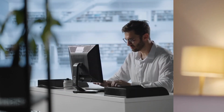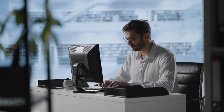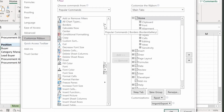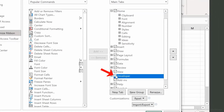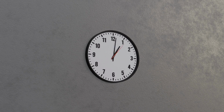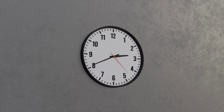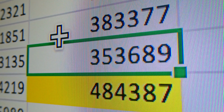Picture this. You're sitting at your desk, staring at an overwhelming spreadsheet filled with numbers, text, and scattered data. Your manager just asked you to clean up the data, remove duplicates, and generate a report, all within the next hour. You start manually deleting rows, copying and pasting values, and struggling with formulas you barely understand. The clock is ticking, and frustration builds up as you realize this task could take way longer than expected. This scenario is all too familiar for Excel beginners.